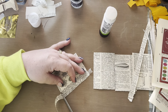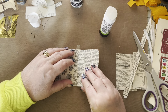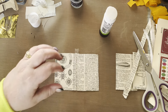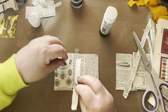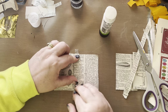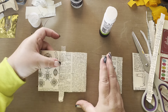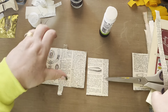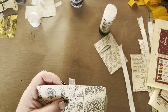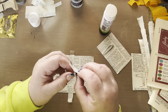Just cut that bit off, and then this piece I'm going to stick on there, and then on this side I'm going to stick it on this side down the same. Right, let's get the next one. Oh, I can cut straighter than that. That is a bit crooked. Right, so get the next piece and let's just peel it off.